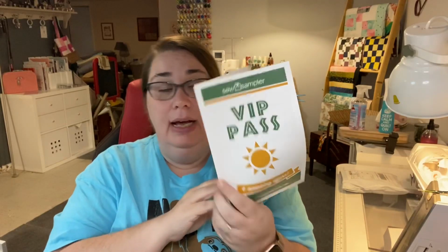We have a VIP pass. Four amazing offers inside this brochure. I will not show you the inside because these are coupon codes. They all expire on November 25th. I will tell you what they are. There's 20% off of Kona cotton solids. There's 20% off Aurifil thread. There's 25% off all of their quilt patterns. And there is a free yardstick box with any $15 shippable purchase.